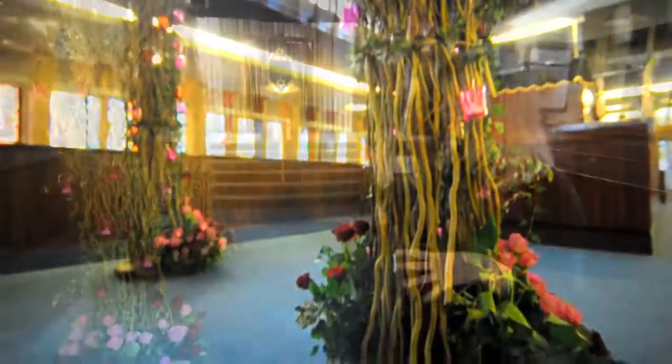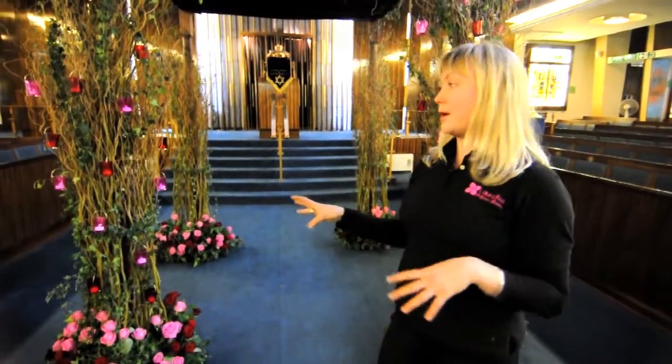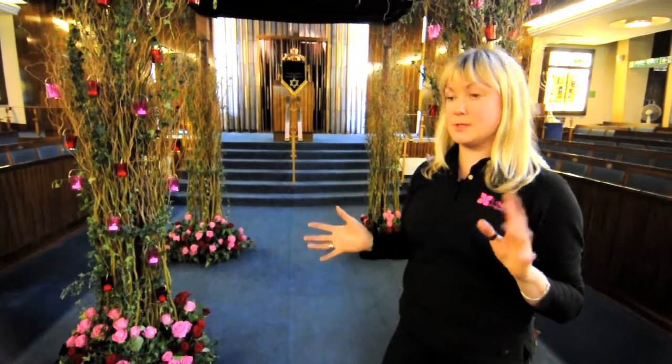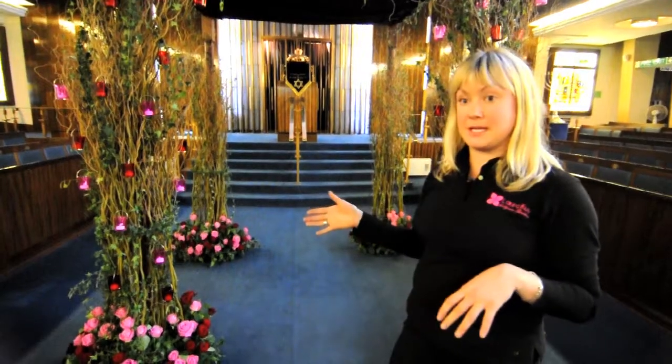Think about budget for a huppah. Usually the way we work is we put a budget per pole. So huppah poles start anywhere from about £300 upwards. These poles were £500 each, so the entire huppah is £2,000.